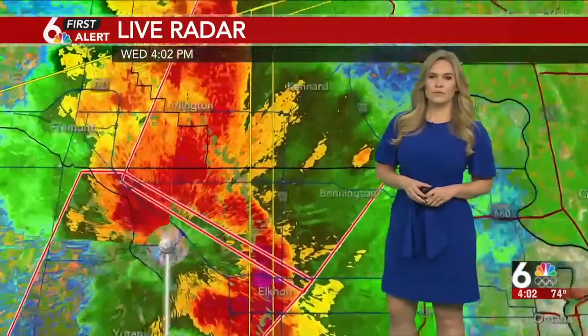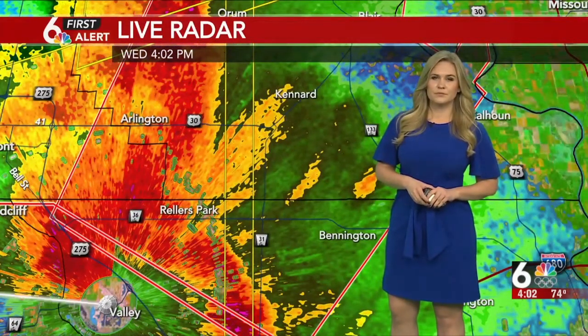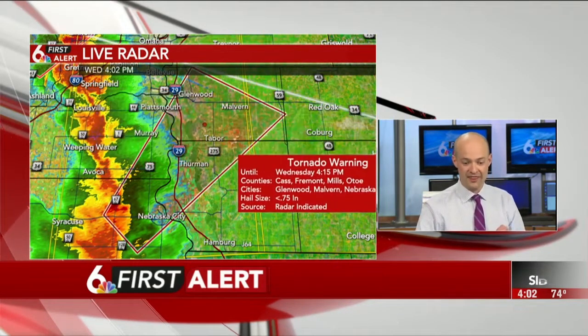For the areas between Bennington and Elkhorn up towards Kennard right now. Brand new severe thunderstorm warning for Fremont, Mills, Cass, and Otoe County that rolls through 4:15. So this would be this one down here that includes the Nebraska City area. The speed on this one, folks, moving northeast at 100 miles per hour. So if you're in this warning area, let me highlight this here for you, because as it moves northeast, the warning goes for 15 minutes. It's going to cover that much ground.